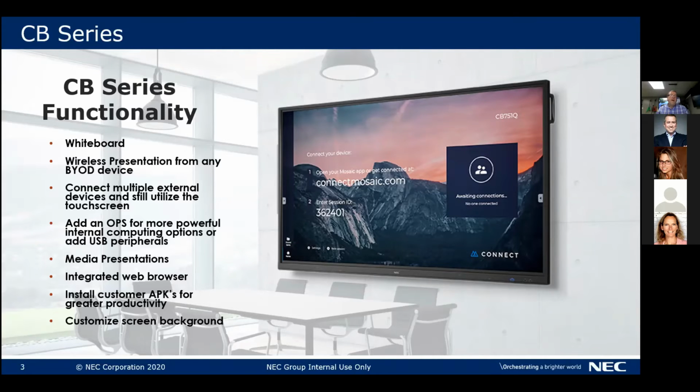If you want to, you can add an OPS computer. OPS is an acronym for Open Pluggable Specification, or as we say in the slang term, Open Pluggable Slot. And I actually have a show and tell here to show you, if you can still see my video, a nice small form factor device that slides into a port in the back of the unit. It allows for Windows 10 Pro, wireless connectivity is built in, and you even have external video out. So at this point, this is where you would add your camera of choice and your microphone of choice to turn the CB series into a full-blown collaboration solution.